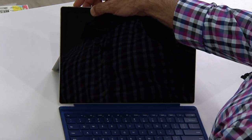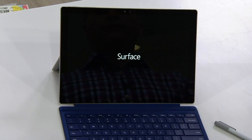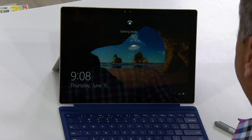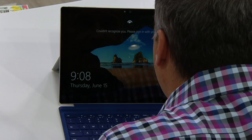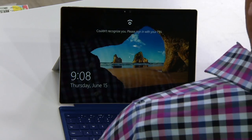Tap the button on the top and start to count. 1, 2, 3, 4, 5, 6, 7, 8, it's looking for me, 9, 10, 11, 12. And we're ready to go. You're ready to go. Now you're up and running. 12 seconds. And that's it. That's all I had to do. Haven't even made the cup of Keurig coffee yet, and you're up and running and ready to go.